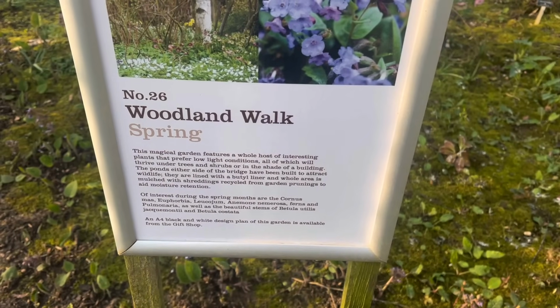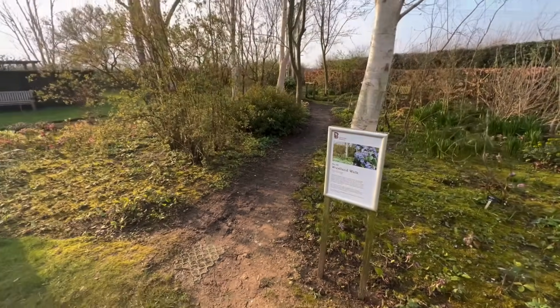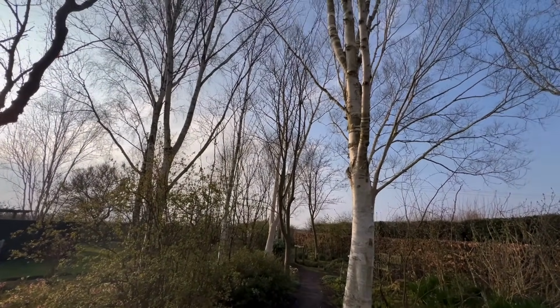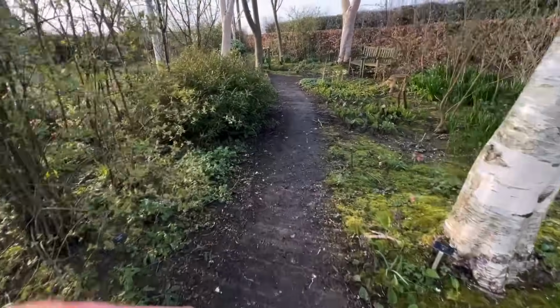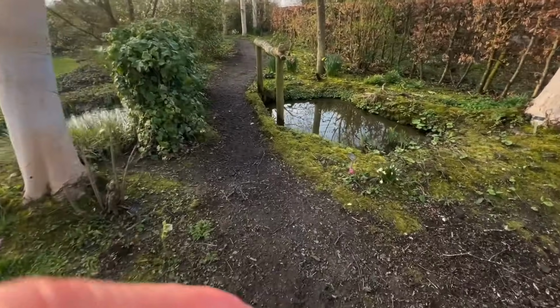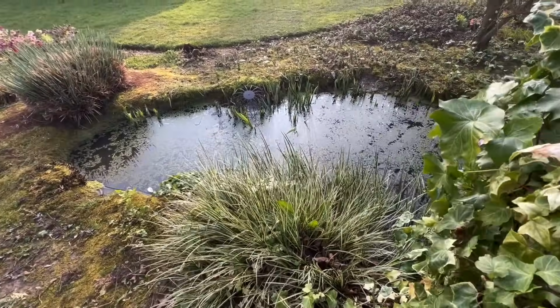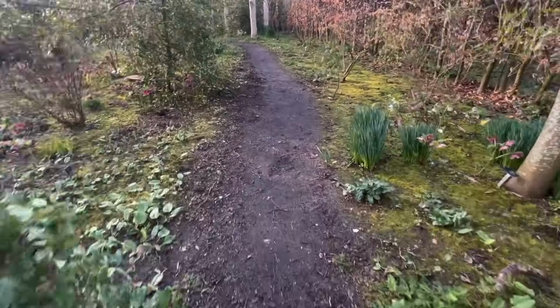Number 26, the woodland walk. Apologies for my bad filming here. I hope it doesn't spoil the beautiful woodland walk too much for you. According to the Barnsdale Instagram page, the first frog spawn of the year has been spotted in these ponds.